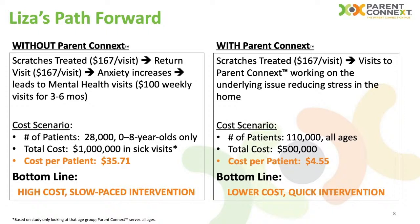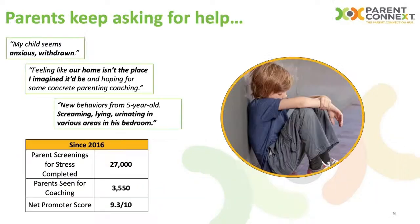Without Parent Connects, the scratches would be treated at that visit for $167. She would return, likely again, with more scratches. Anxiety would increase and it could lead to mental health visits. The cost per patient would be more than $35, and the bottom line would be high cost and a slow-paced intervention. With Parent Connects, the scratches were treated during the visit with her mom, and then she would be connected with Parent Connects. The underlying issue of divorce would be addressed and stress in the home would decrease. The cost per patient would be 8 times lower, and there would be a quick intervention.